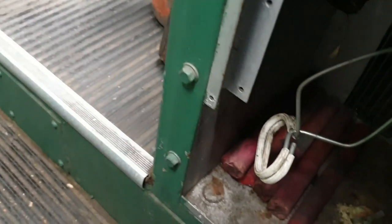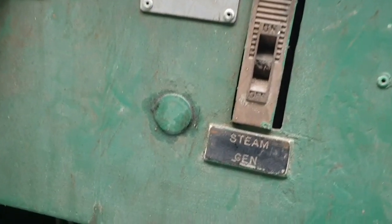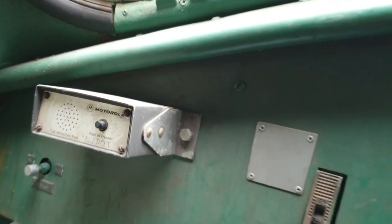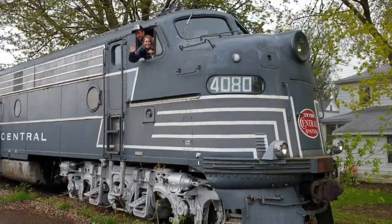I see dynamite down here. Those are fuses and torpedoes. Yeah? Not dynamite? No. Okay. It sure looks like it. Steam generator. Well, there's Motorola. We're in a diesel train. From what year? 1949.